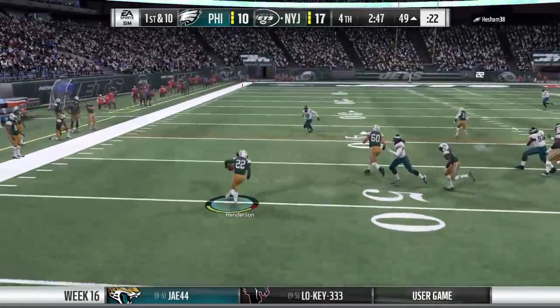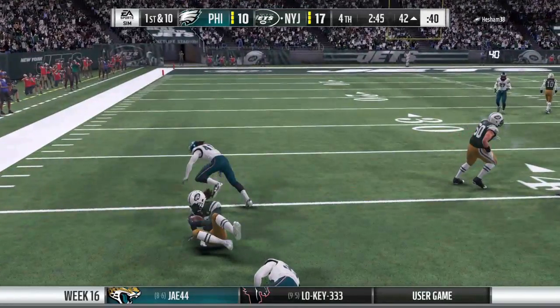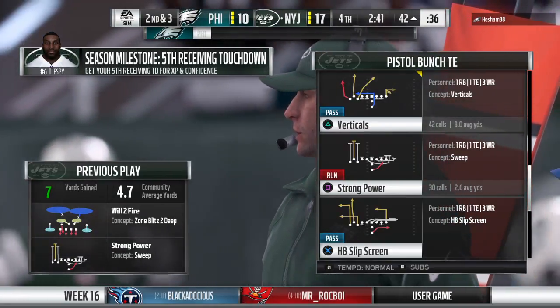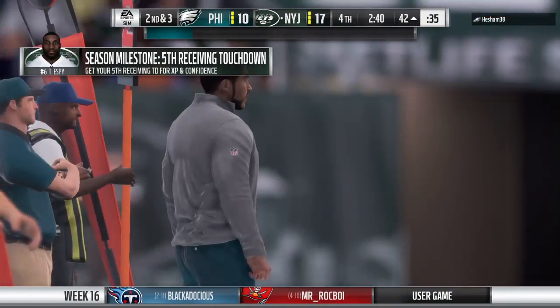They'll run with Henderson. They find some open field here. And they'll get him down here at about the 42. A solid run on first down. Gain of 7 leaves them with a 2nd and 3.